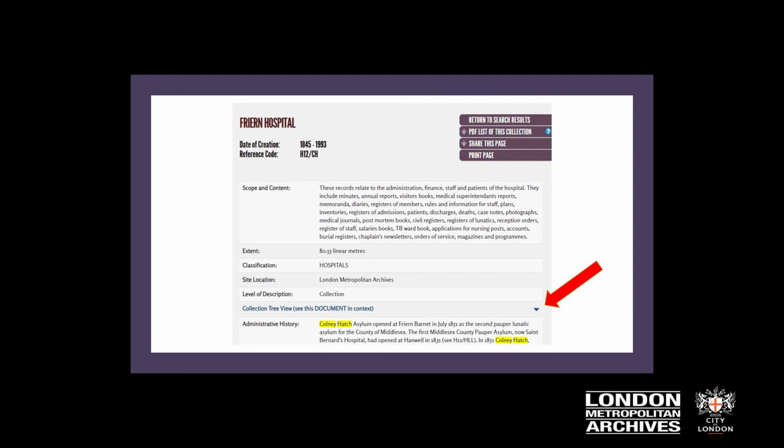Now, the types of records in this collection can be seen in the scope and content field, but what you can't see are the individual entries for each individual document. To see those, you need to open up the collections tree view, and you do that by clicking on the little drop-down menu on the right-hand side alongside collections tree view. See this document in context.